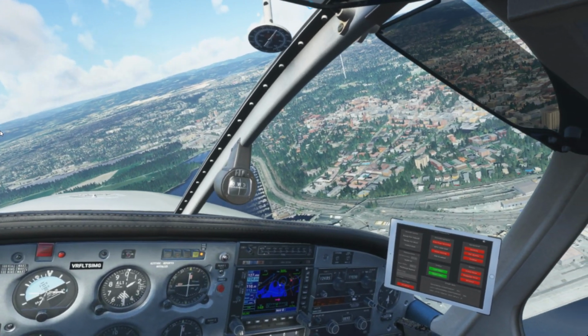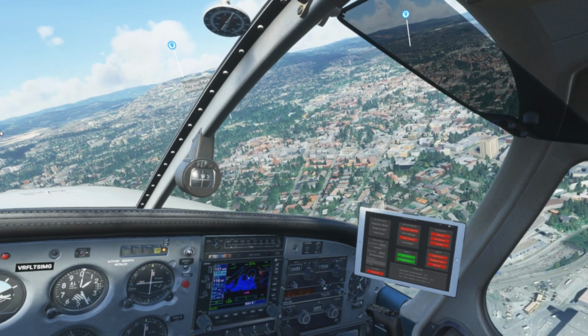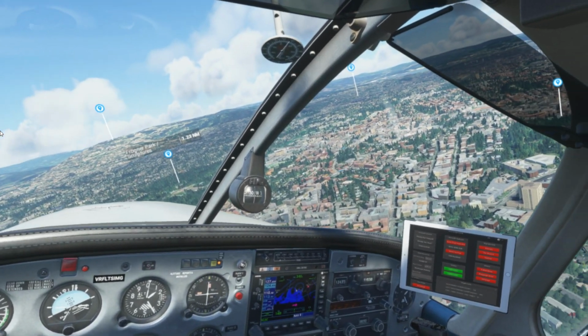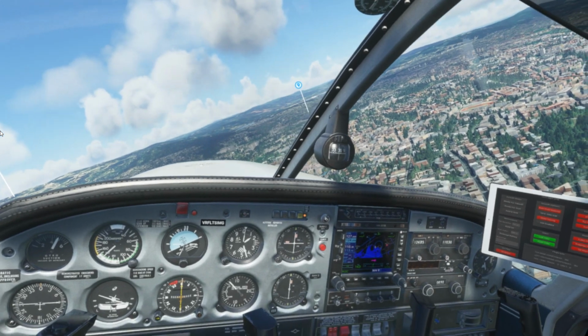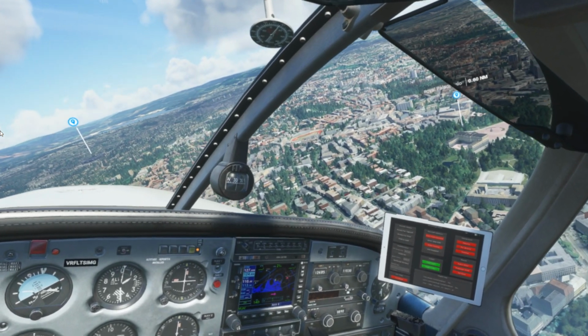Also, it has nicer colours. The colours in this are really nice, and I'm looking forward to trying the Vive Pro 2, because apparently the colours in that are supposed to be as good with a wider field of view, so that'd be really interesting. So really, for me personally, the Reverb G2 is my favourite headset for Microsoft Flight Simulator.